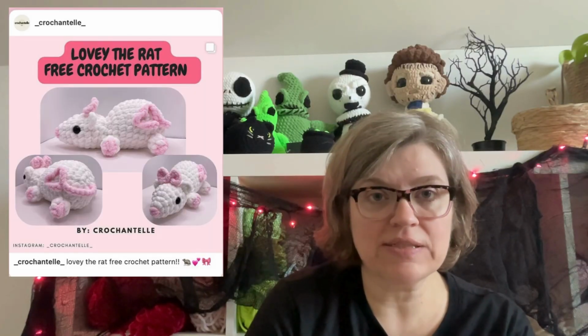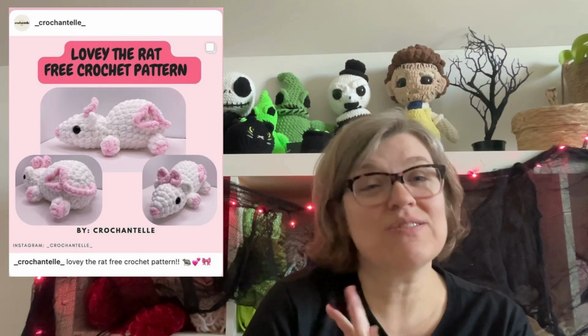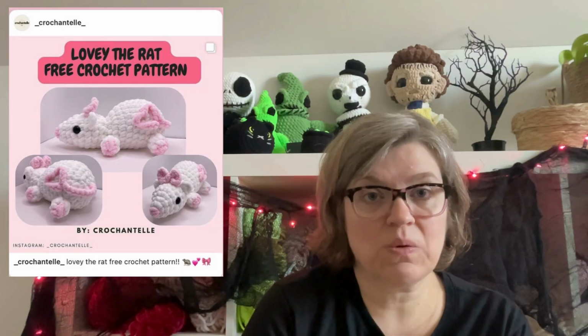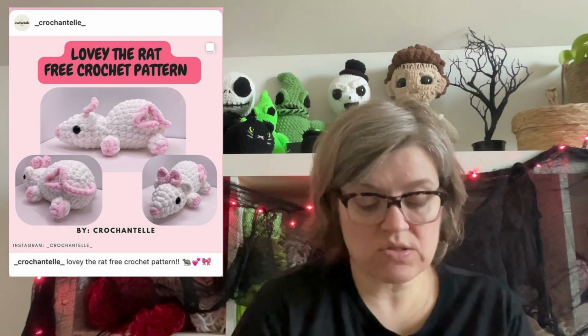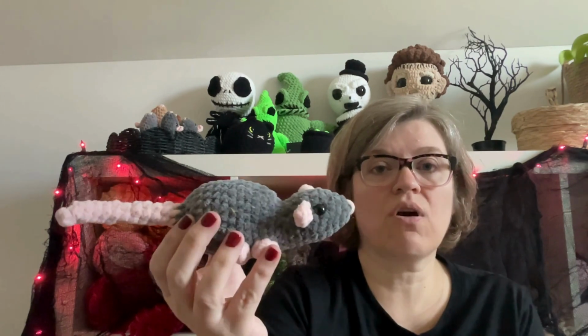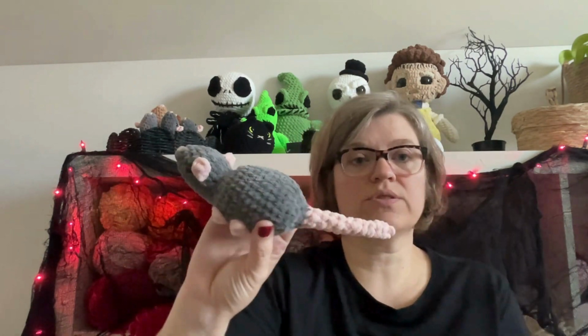Okay, the next one is usually one of my biggest sellers, and it is Lovey the Rat from Crochet and Tell. Now, I tweak it, and I know that's like a big no-no in the crochet community. I do tweak this pattern just a little bit to make it market friendly. I am not even sewing all of those legs on. So what I do for my rats, I do baubles for the legs, for the feet, and I don't do the heart for the tail. I just do like a regular tail.